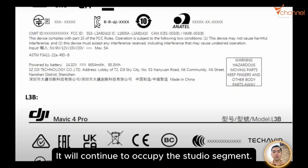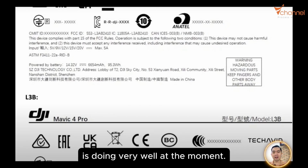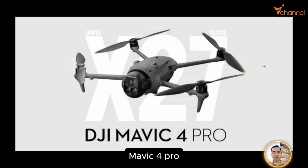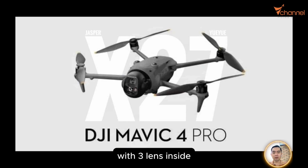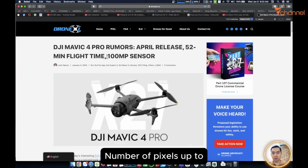It will continue to occupy the studio, professional film crew segment, which the original Mavic 3 is doing very well in at the moment. And here we've got a much clearer picture of the Mavic 4 Pro. It also matches previous information. We will have a big camera, guys, with 3 lenses inside. And with the leaked information, we learn that the number of pixels is up to 100 megapixels, brothers.